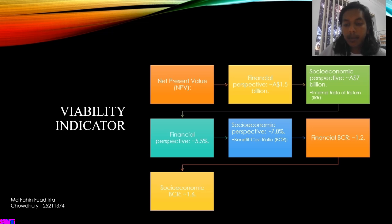Now let's discuss the key viability indicators, including net present value (NPV), internal rate of return (IRR), and benefit cost ratio (BCR). The NPV from a financial perspective is approximately $1.5 billion, indicating potential for positive returns. When we account for socioeconomic benefits, the NPV increases significantly to around $7 billion. The IRR, or expected rate of return, is around 5.5% financially and rises to 7.8% socioeconomically, reflecting added benefits like productivity and health gains.